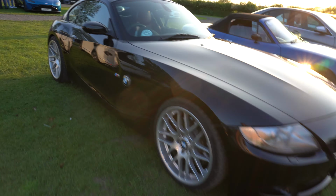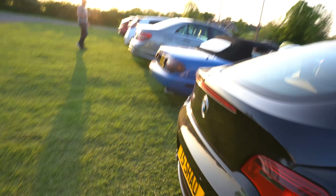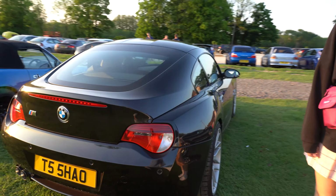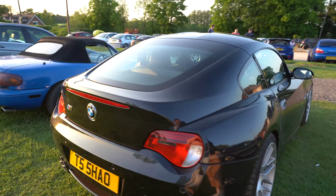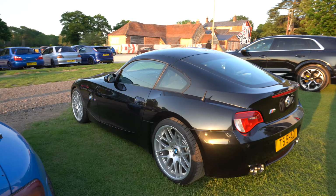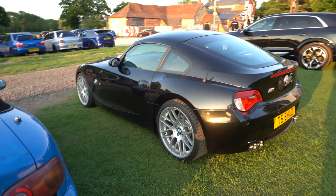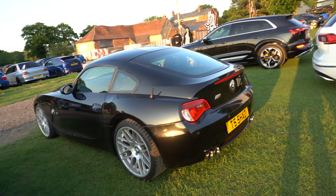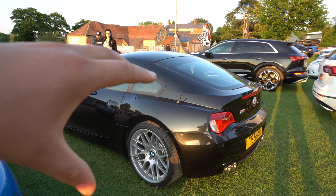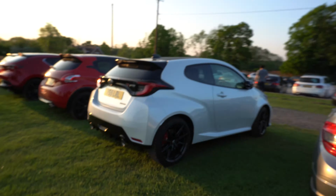Yes. How banging is this? Is this a Z3M coupe? They call it the coupe, but I'm not sure if they call it the coupe or not. Don't you just love the shape of this? Nah. You don't? Bro, this car, I love this. This is proper. That rear messes me up. Do you know what? Don't you think the new Supra is inspired by this? They look very similar. It's a similar shape. I think the Supra is inspired by this. I think so. Banging. Okay.